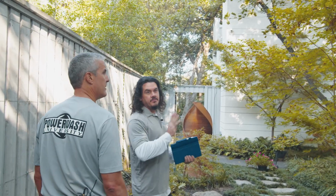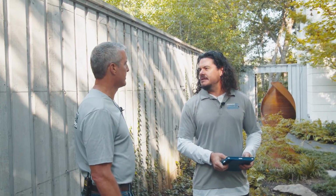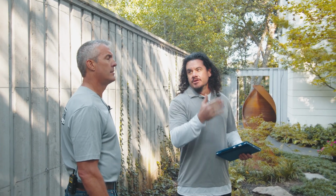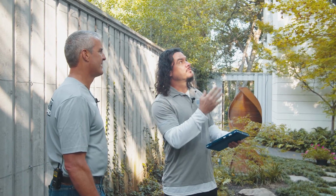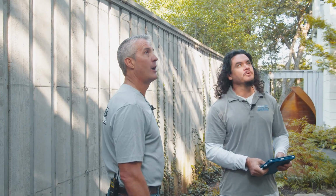In the past, I've walked around homes and thought, well, this side probably doesn't need it. It doesn't look that bad. But once you get one clean side, you're going to notice that spot that you initially thought was clean should have been washed. It looks good compared to some of the worst areas on the home, but it definitely all has to be washed because it won't blend in correctly.